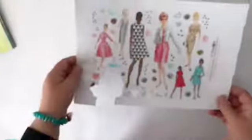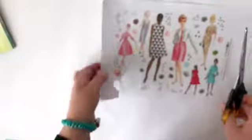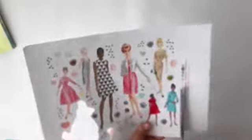So that's what this is printed on. You can see I've already used it here where I've cut bits out, and then you can just stick it on your pages. So I'll show you that now. If I quickly grab a pair of scissors and cut one of these ladies out. I'll do this lady looking fantastic in this light blue turquoise outfit.